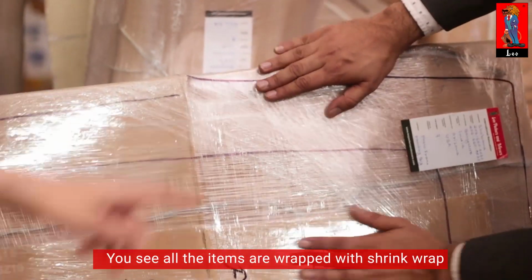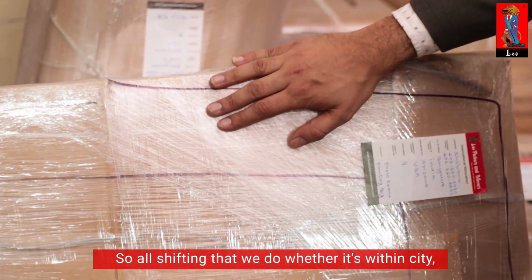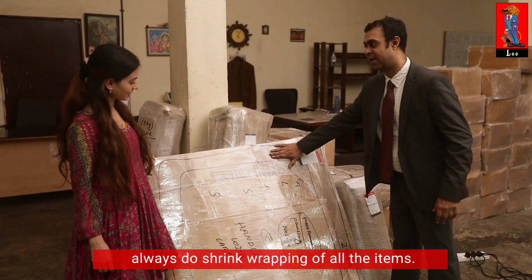Now you see all the items there are shrink wrapped so that it becomes dust proof and moisture proof. Okay. So all shifting that we do, whether it's within city to a different city or to a different country, we always do shrink wrapping of all the items.